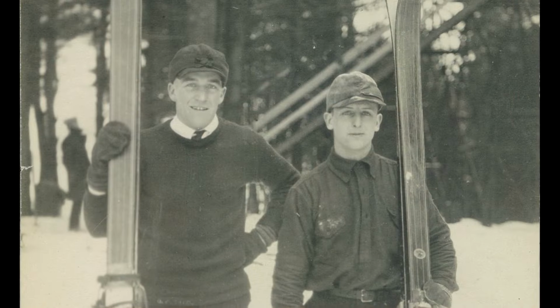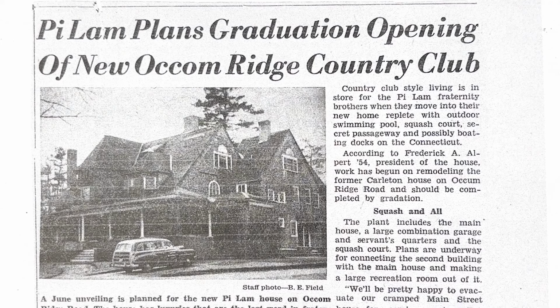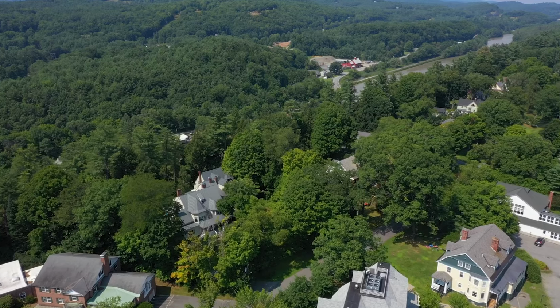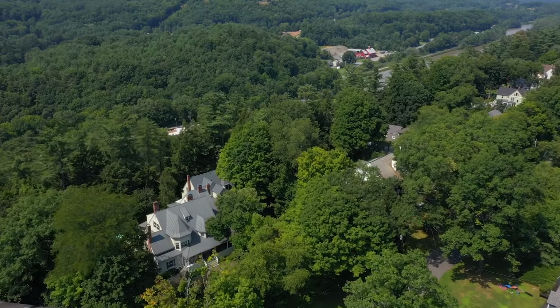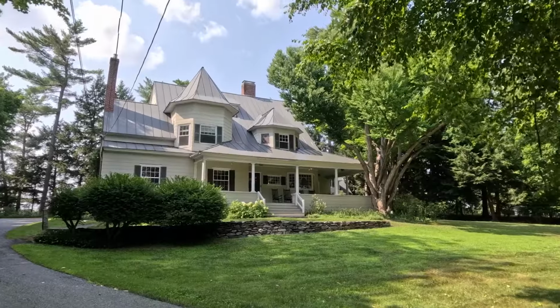The house passed from Carleton's widow Louise to her son John, another Dartmouth alumnus. In the early 1960s, John sold the house to the Pi Lambda Phi fraternity, which resided at the property from 1961 until the chapter dissolved in 1971, and in 1973, the house was sold to the James family. The James family retained a connection to the home for five decades until selling the property to the current owners.